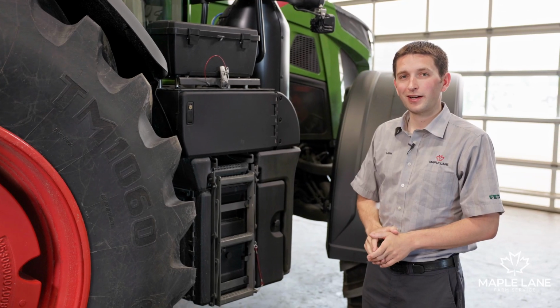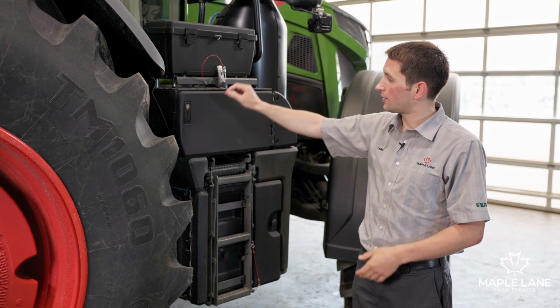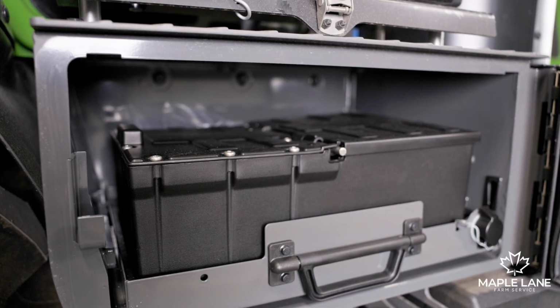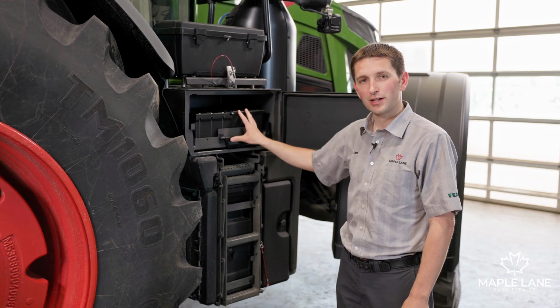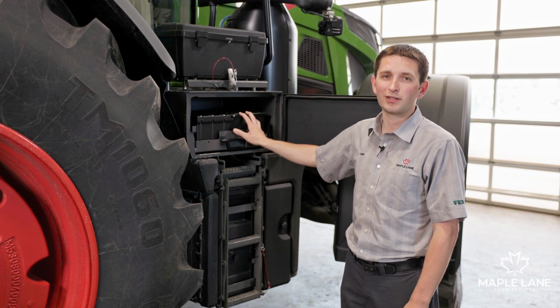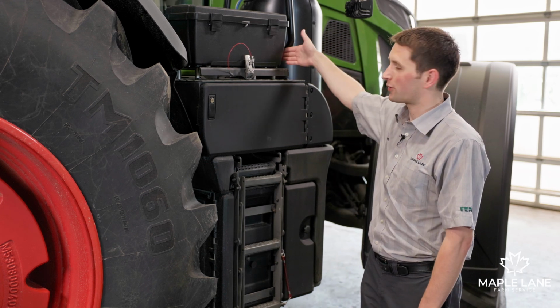Okay, coming around to the side, we have the additional toolbox option up at the top, and there's also another toolbox in the side compartment here. Optionally, you can also have a 3-layer metal toolbox in here, or a wash station if you want to have something to clean your hands. The hydraulic fill cap is just behind this toolbox.